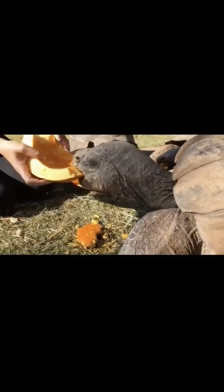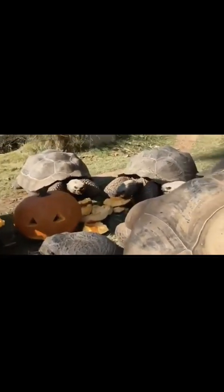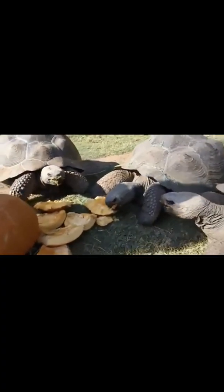Should I bite the other end, Lady and the Tramp style? Everybody have a pumpkin.